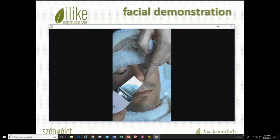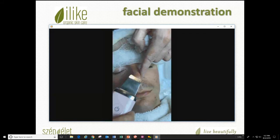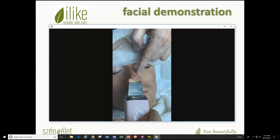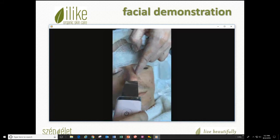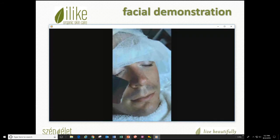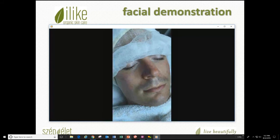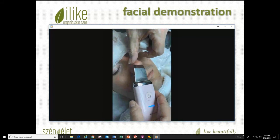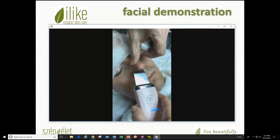As you're going through with the ultrasonic spatula, you can really touch on the skin like she's doing. Just lightly run your finger across the skin, and you can feel if there has been debris that you've loosened that maybe hasn't completely come out yet. It will feel a little bit rough to the touch. So you can continue to use the spatula as long as that skin stays damp until that's nice and smooth to the touch.